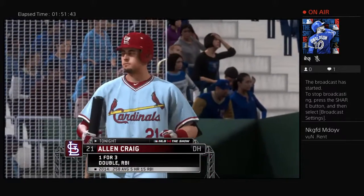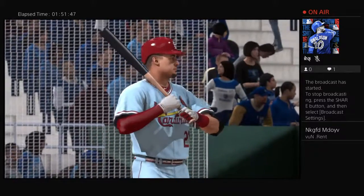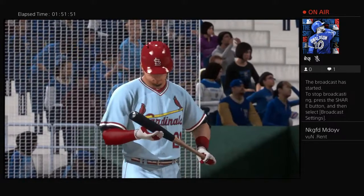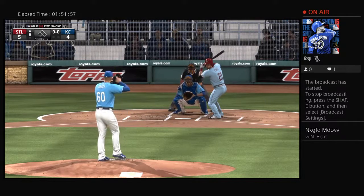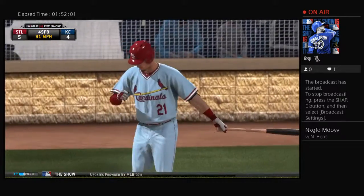Allen Craig will get us going now in the top half of the eighth. Now for the Cardinals, the designated hitter, Allen Craig. First pitch coming. In there, no balls and a strike.